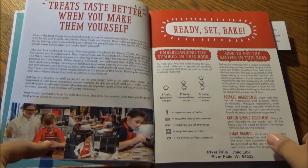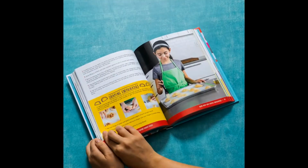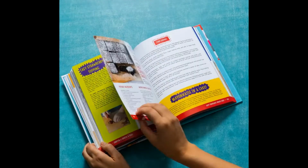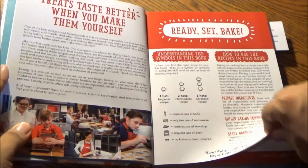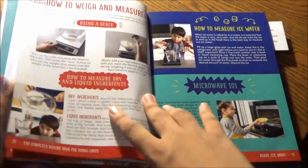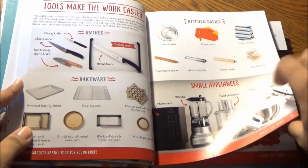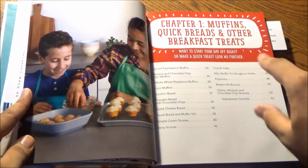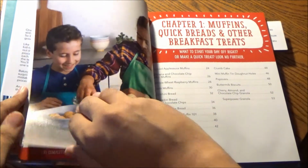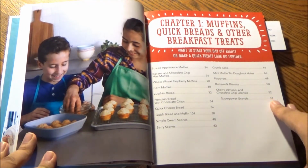And now another quick look inside The Complete Baking Book for Young Chefs. And now a deeper look inside this book. All the important safety information, plus essential prep tips, a glossary of cooking terms, and much, much more can be found in the introduction of this book, the first few pages, as well as a rundown of all the equipment you'll need. There are no ingredient recommendations from the tasting lab, and there are a sparse amount of equipment suggestions named by brand. So I guess this is just going to be a case of using what you have around and making the most of it.